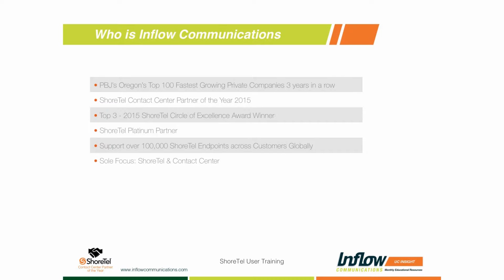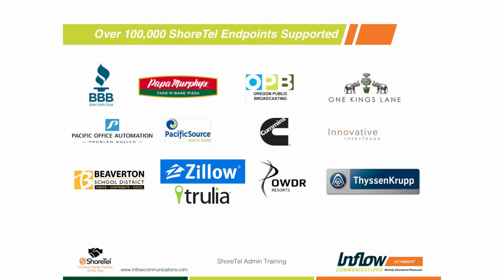We support over 100,000 ShoreTel endpoints, and we are a national company, supporting about 500 to 600 customers all over the world, primarily in the U.S. If you don't remember anything else about us, take this away: our sole focus is really on ShoreTel and Contact Center, and that's our craft. That's what we focus on being the very best at. These are just a few of our customers across the country. Many of these organizations have multiple locations, and most have contact centers. We focus a lot on the larger enterprise customers.